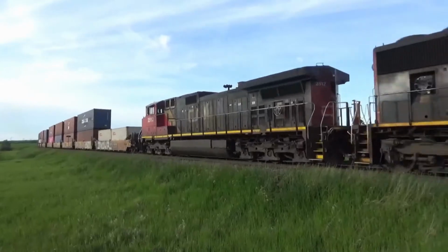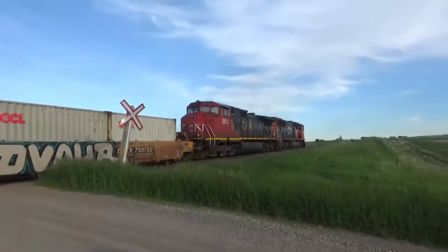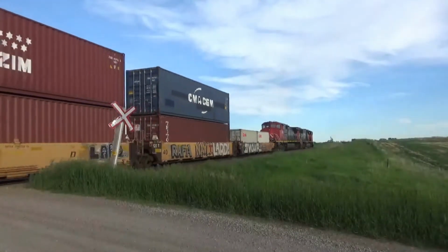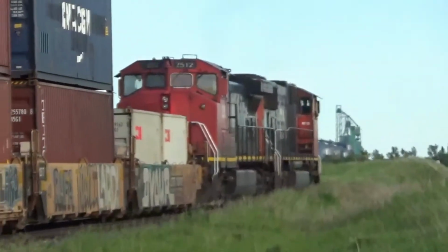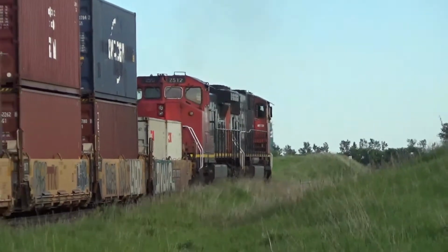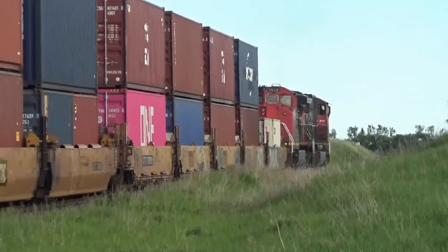Tonight, 442 had an SD75I and a C44-9WL, two locomotives that set CN apart from other railways' motive power. The WLs are also my personal favorite variant of the -9s, so I was pleased to see one on this train.